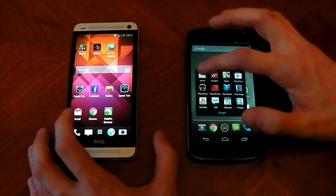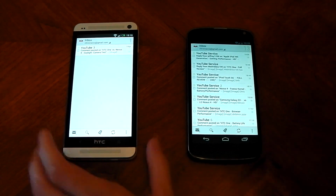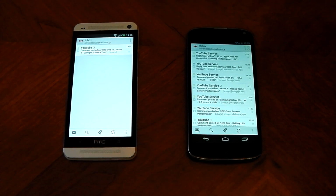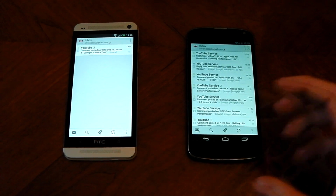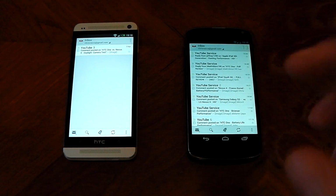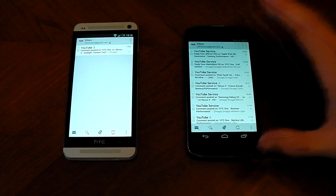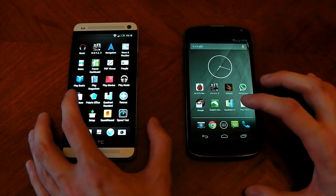Next up, we've got Gmail. 1, 2, 3, go. Again, the HTC One was just about, I don't know, like half a second in front of the Nexus 4, and that really is all it is, guys. It's that tight. So it is 3-0 to the HTC One, but the Nexus 4 is so close behind it, it's actually silly. So next up, Play Store.